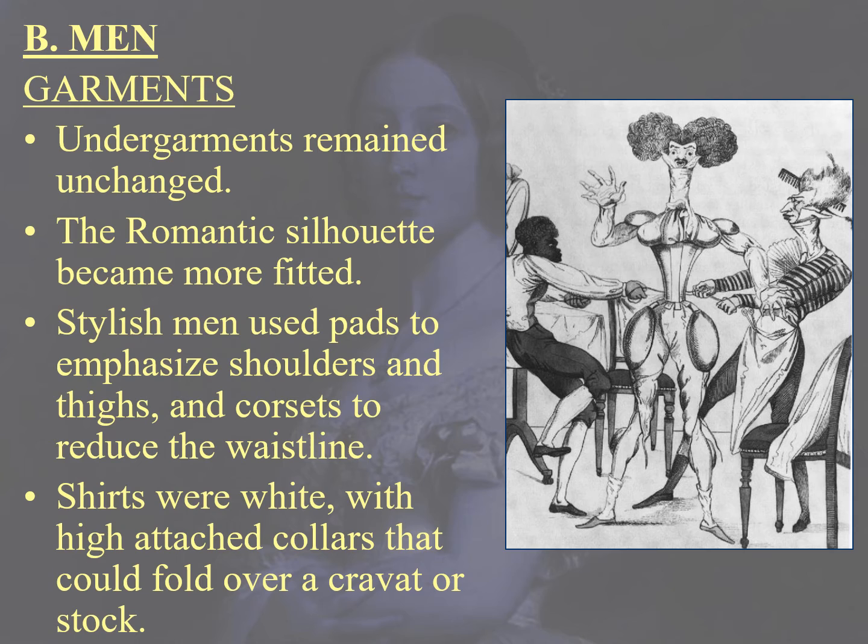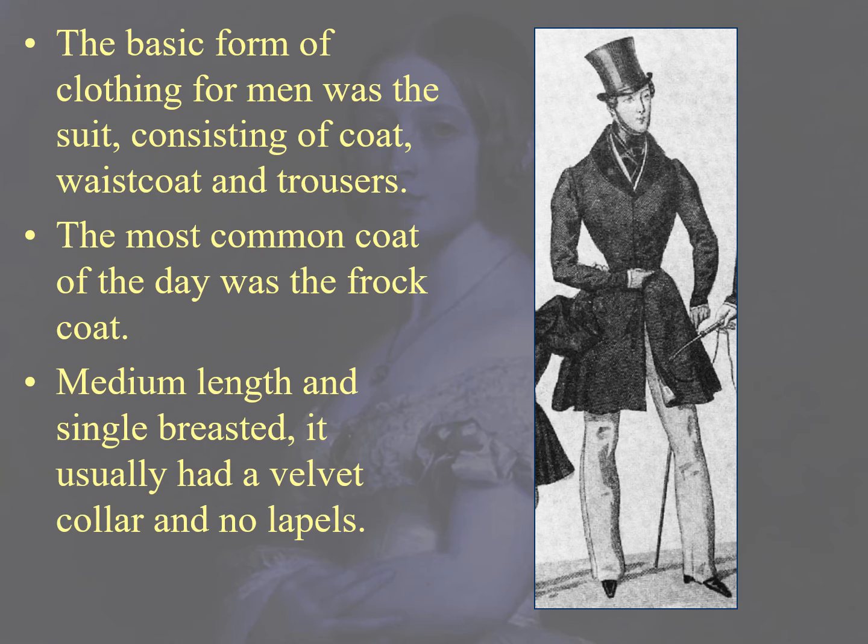We see here kind of a satire, but not. Since romantic silhouettes were more fitted, men would emphasize shape. Pads to emphasize the shoulders and thighs, corsets to reduce the waistline, high cravats and stocks to lengthen the line of the neck. So looking pretty good. But the clothing itself is not terribly varied. So you're going to see some pretty common things here.